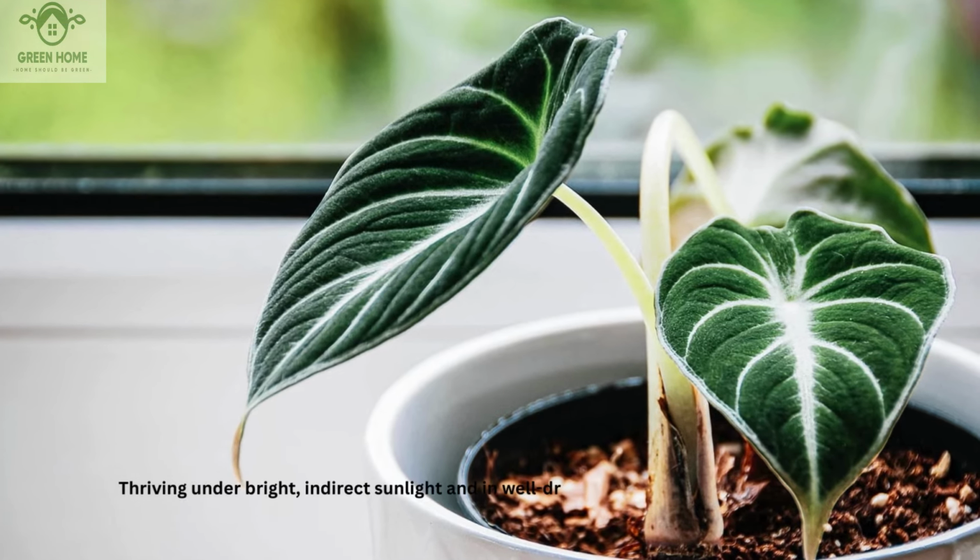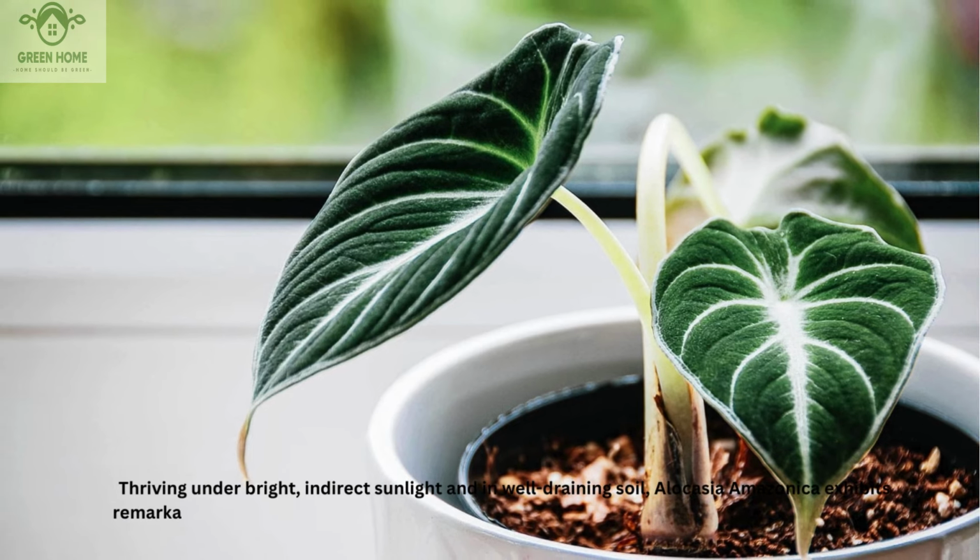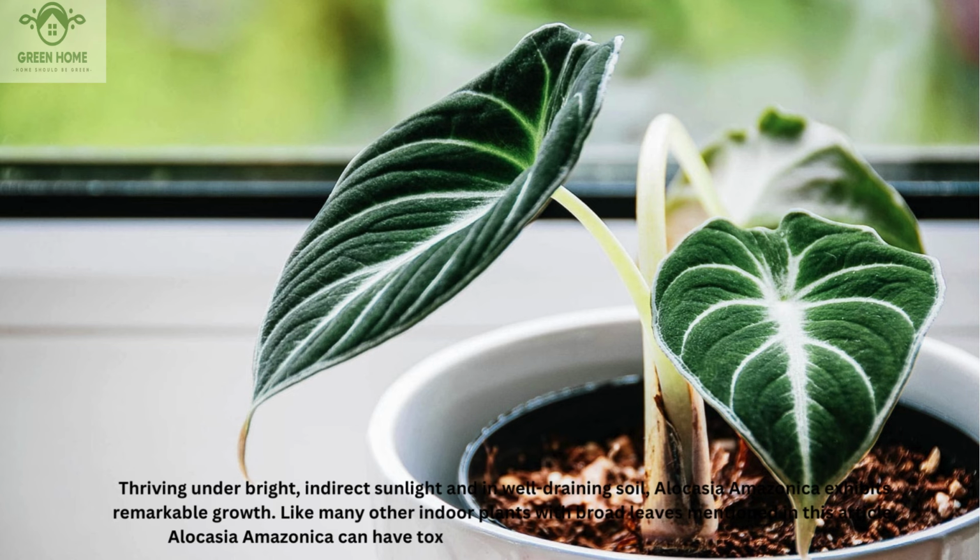Thriving under bright, indirect sunlight and in well-draining soil, Alocasia amazonica exhibits remarkable growth. Like many other indoor plants with broad leaves mentioned in this article, Alocasia amazonica can have toxic effects on cats, dogs, and humans if ingested.